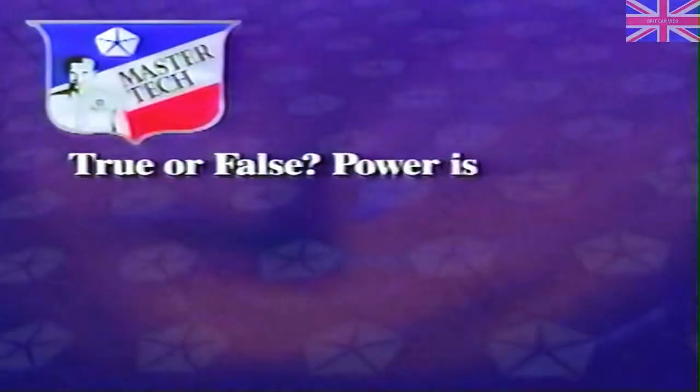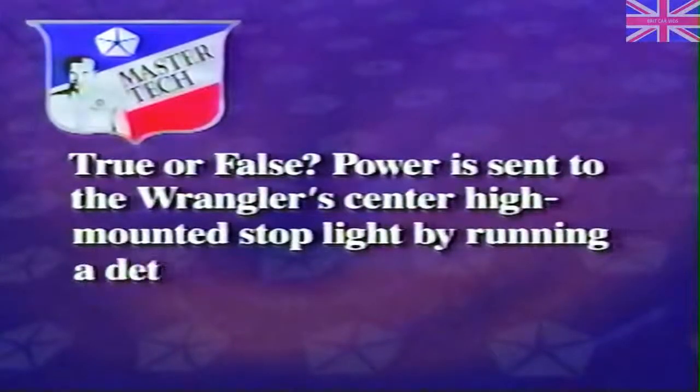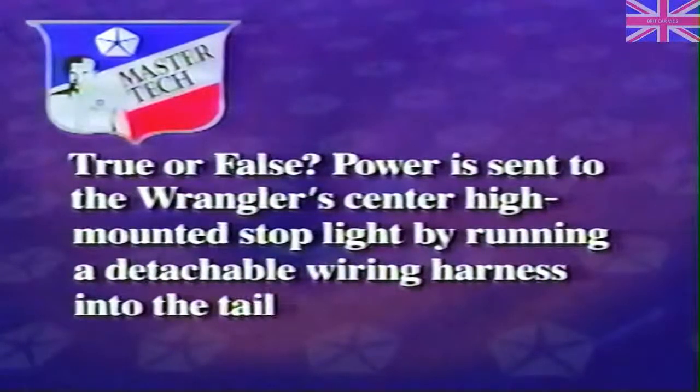True or false? Power is sent to the Wrangler's center high-mounted stoplight by running a detachable wiring harness into the tailgate. False. Contact buttons, not a wiring harness, pass power into the tailgate at the hinge area.